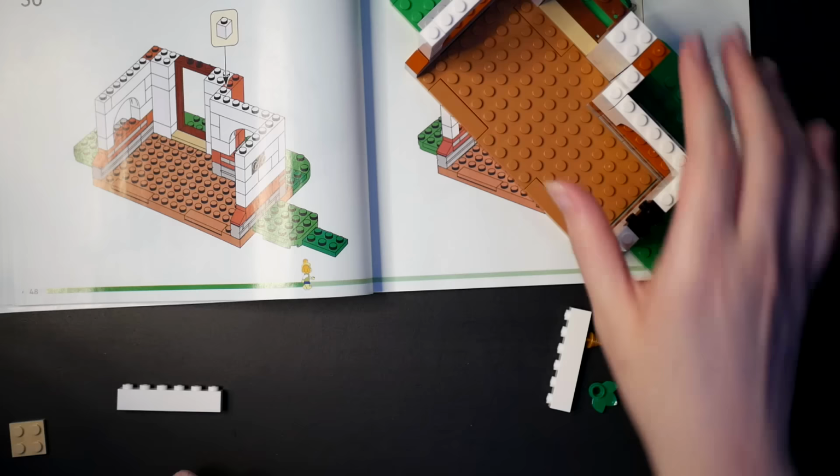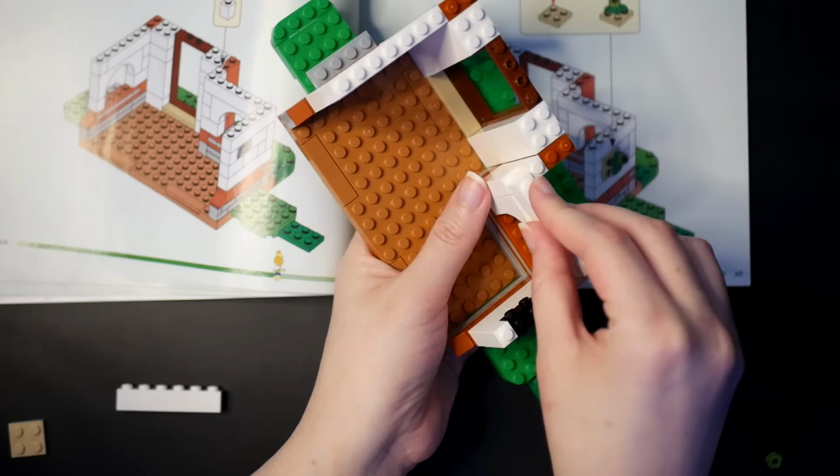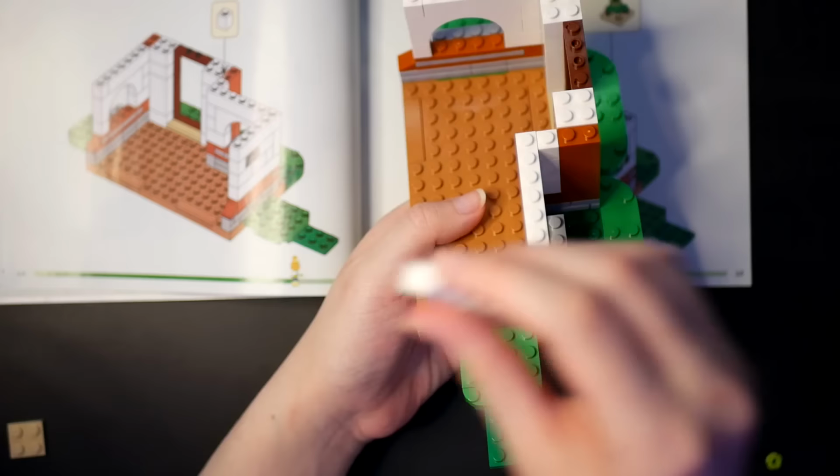And then the last, well not last, there's actually another one. Another long piece going on top of the window, actually. So this one goes here, and then that one goes across the whole thing.